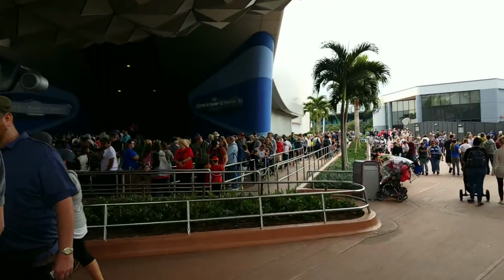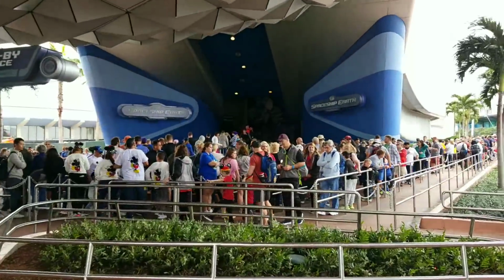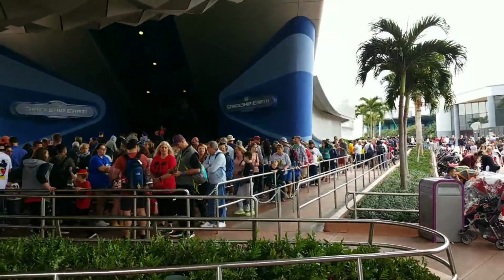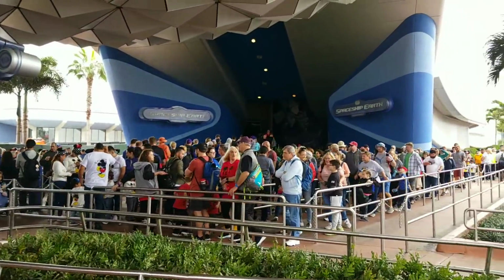50-minute wait time for Spaceship Earth. Huge lines out front here. It doesn't even seem that crowded in the park. The parking lot was not that crowded, but yeah, some pretty heavy wait times for Spaceship Earth.